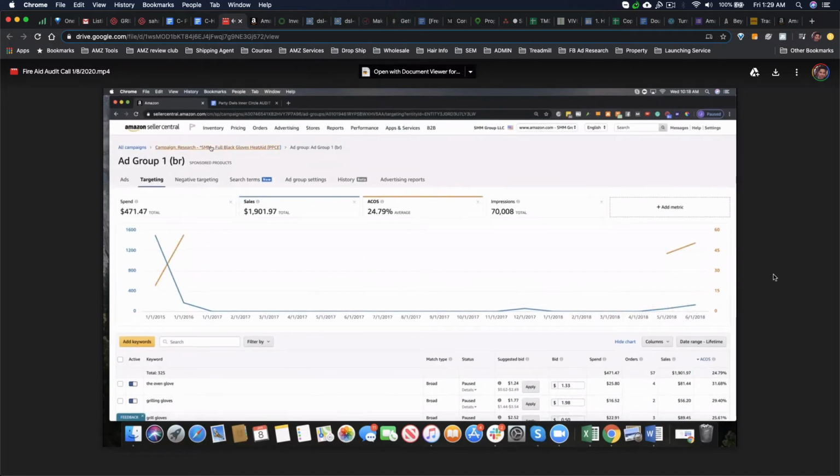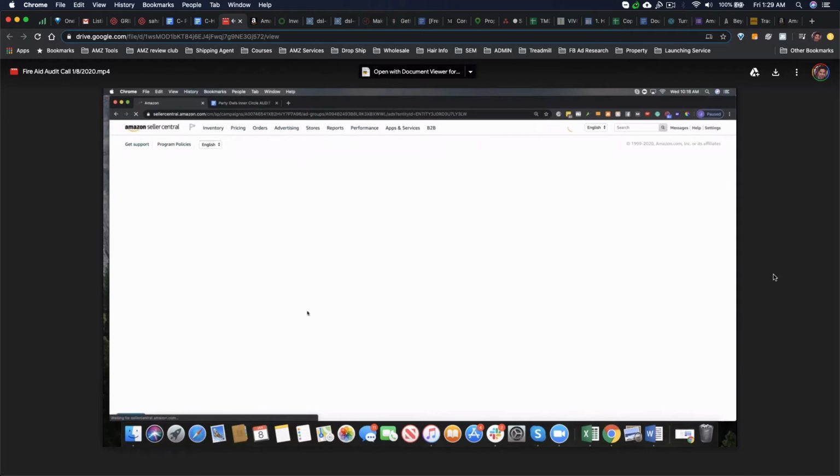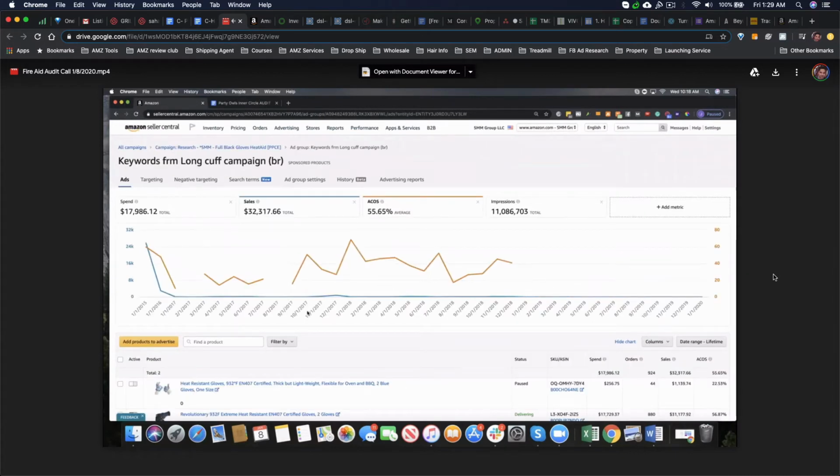Let's go ahead and go back here to the other ad groups. Let's see here. So as far as your keyword research goes, can you tell me a little bit about how you conduct keyword research, what keywords you're looking for when you do that?